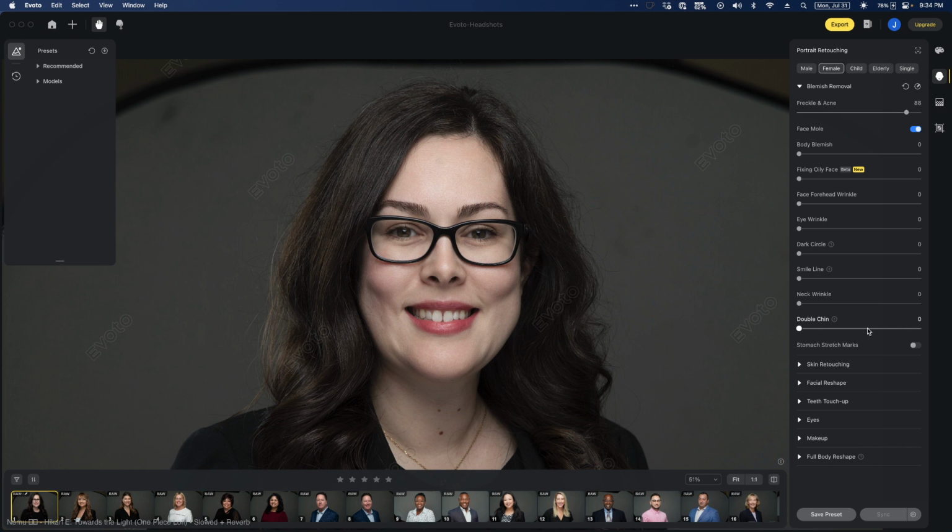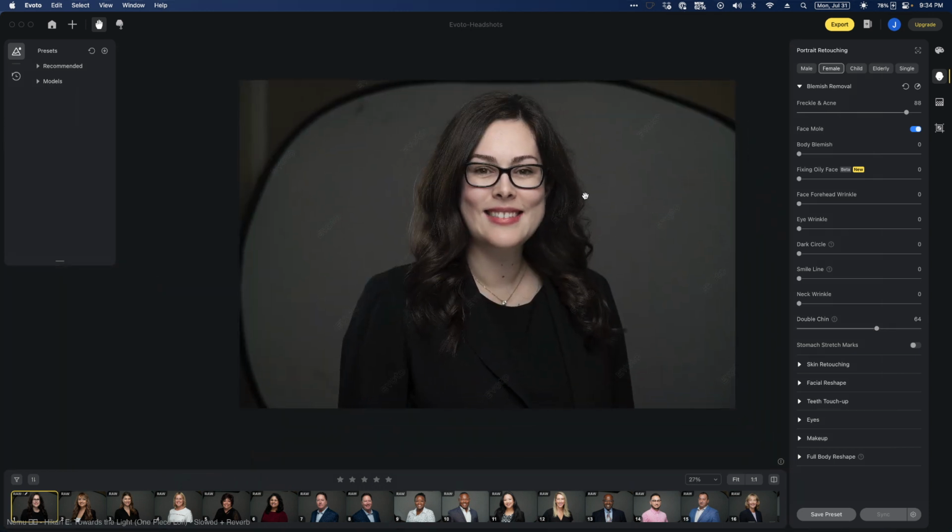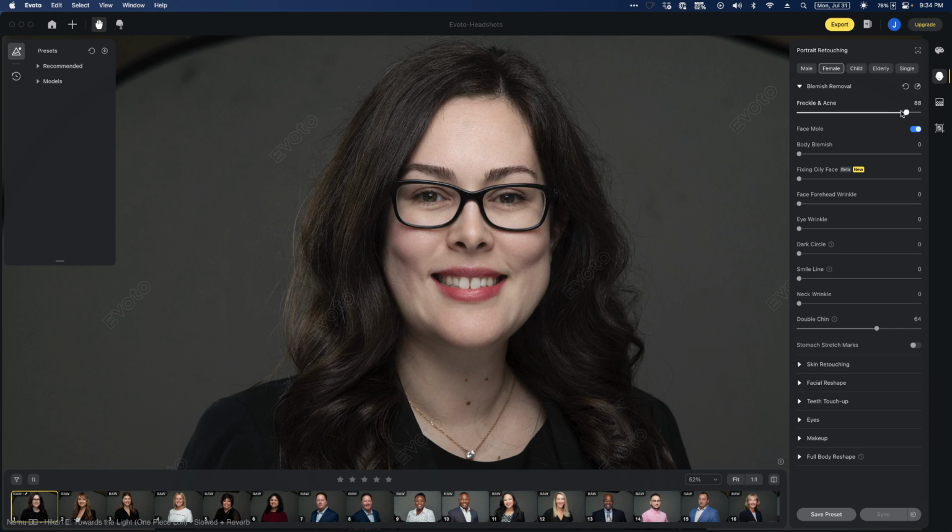Actually, let's try this here. Ooh, this is interesting. The double chin tool sort of contours the bottom of the face and puts a little shadow where it needs to be to help remove the look of a double chin. I told Chris, dude, for headshots, you're set, man.